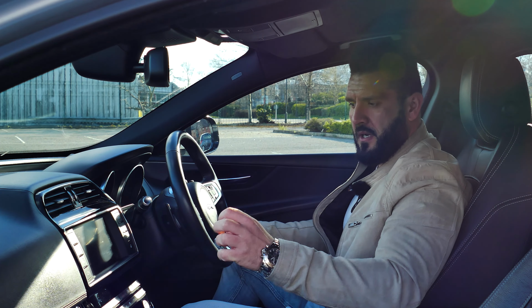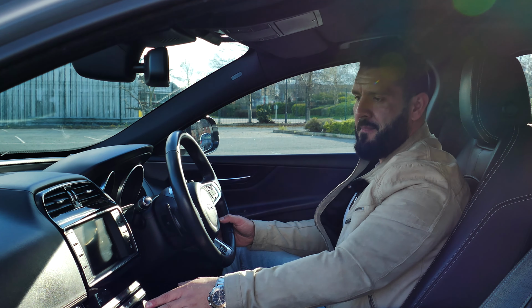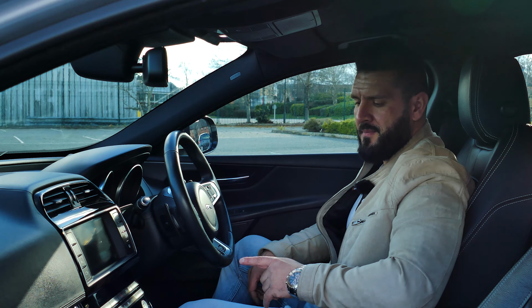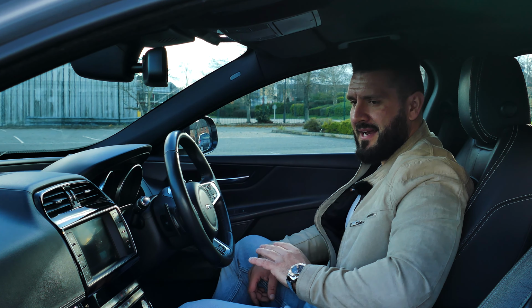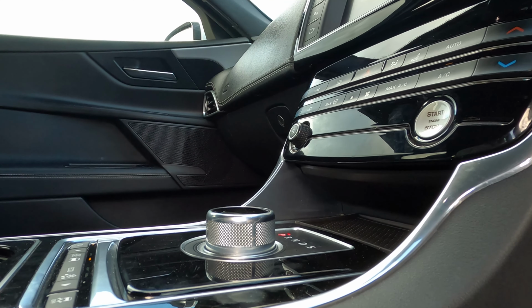Overall, the dashboard layout is brilliantly elegant. It looks good. It has this piano black over here that complements the rest of the luxuriousness of this car. The gear shifter pops up when you start the car, which is something that I loved since I seen it for the first time also in a Jaguar.